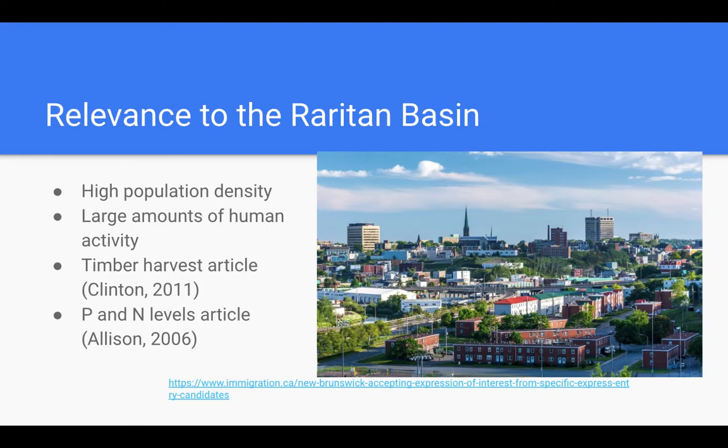Additionally, with high population densities come large urban areas, as you can see in New Brunswick in the picture. These areas have high amounts of impervious surfaces, such as concrete and roads, which do not allow water to pass through. This allows water to pick up many pollutants and build up as runoff before entering streams.